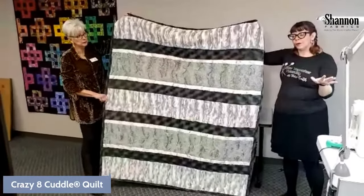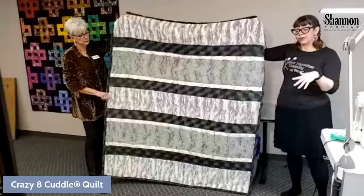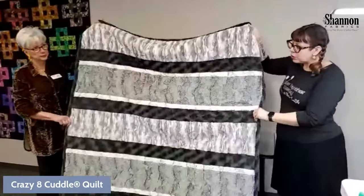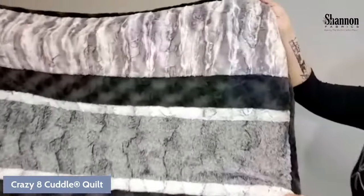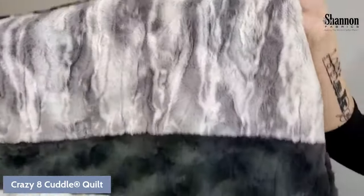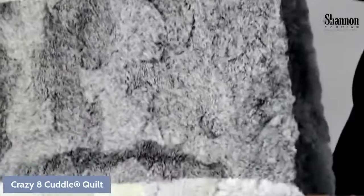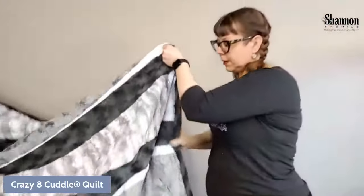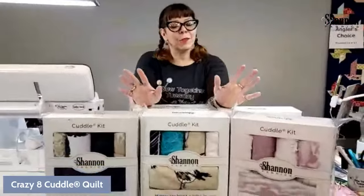It's totally doable. And we're going to talk about some of the ways that we can change the way that we put it together to make it work. So you can see it's a bunch of different strips sewn together. This one has batting in it, so it's fairly heavy. We'll talk about that a little bit more. Okay, let's show some of these color variations. There's more than just the one.